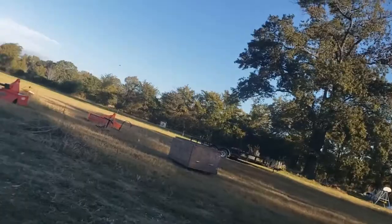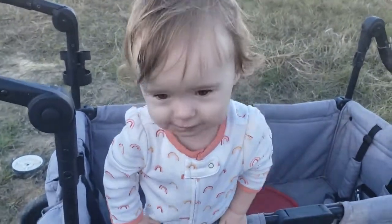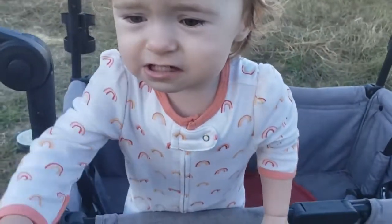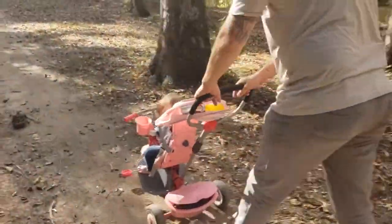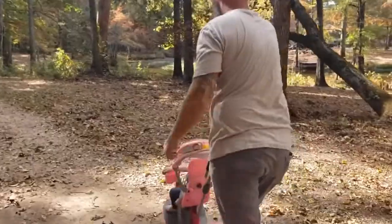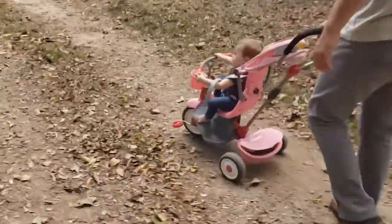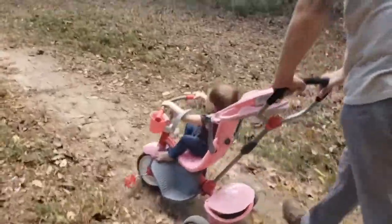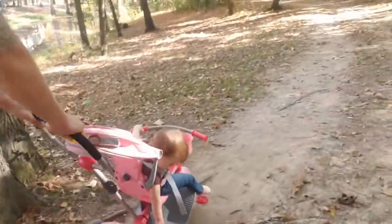Assembly line. Why y'all trying to get up in there? Smile. Smile. Don't lean forward. Okay. What are you doing, Phoebe?